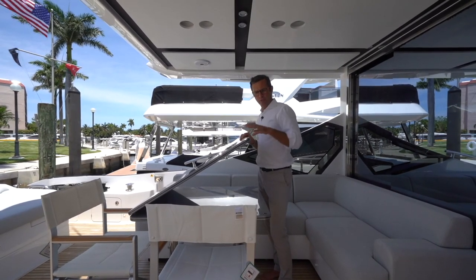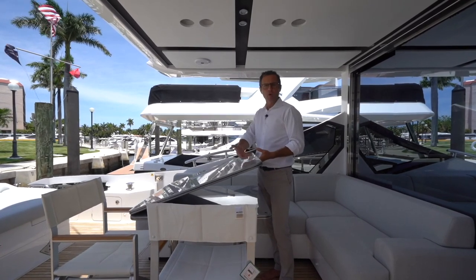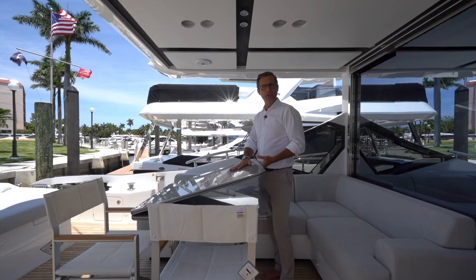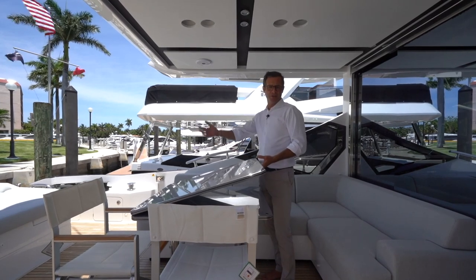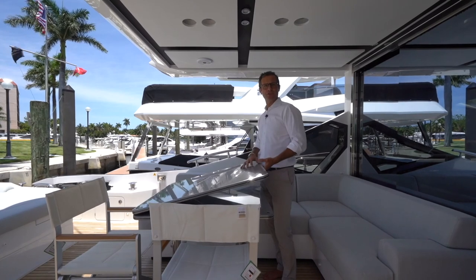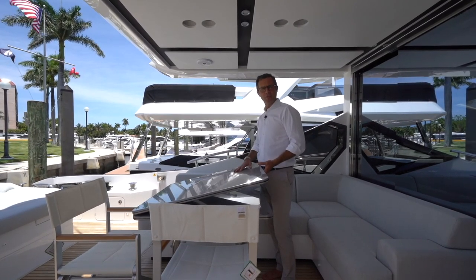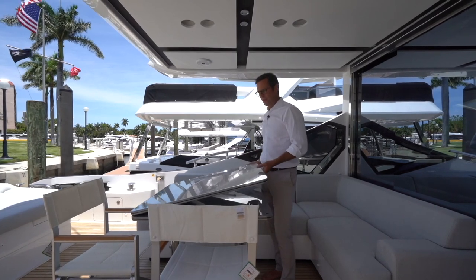So we have components. Of course, there is some weight saving, but this is more a cool factor. It's more a good-looking table versus the structure of the boat, as well as heavy components like a garage door and so on and so forth. Being in carbon fiber, they affect tremendously the performance of the boat.